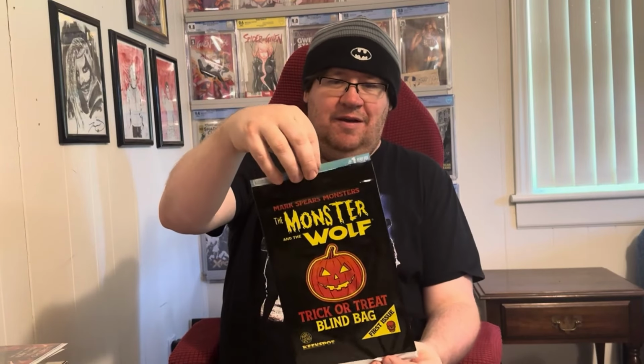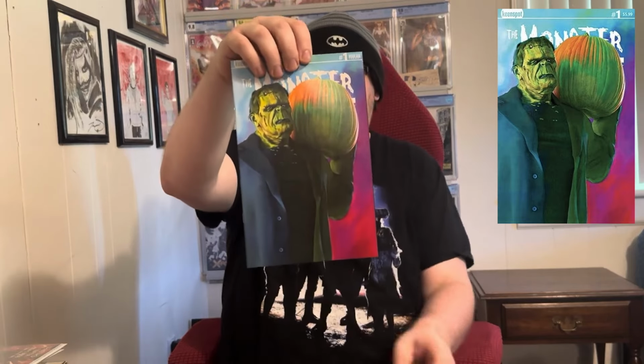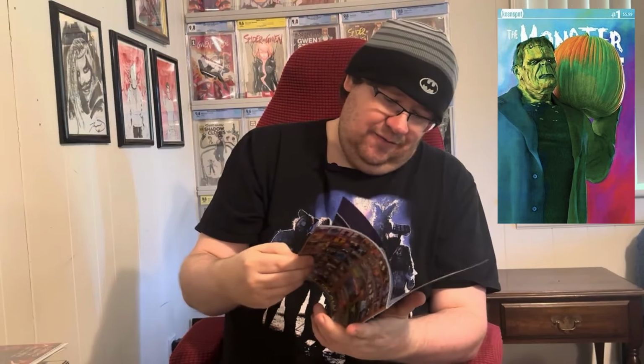Yeah. All right. So this is our 5th and final bag. Probably the only 5 I'm going to be getting, at least for a while. But yeah. So here we go. 5th and final bag. See what we got here. Nice. I think this is just one of the basic covers. Frankenstein. No golden ticket for me.